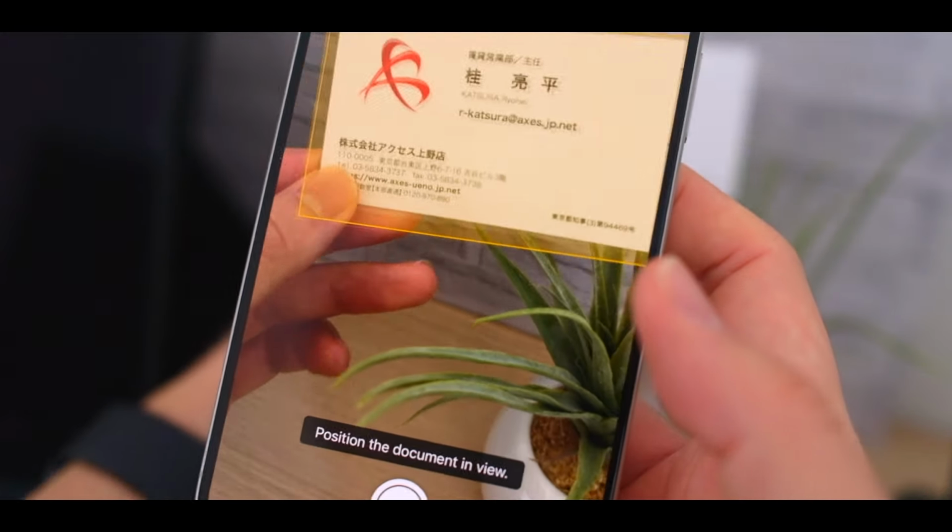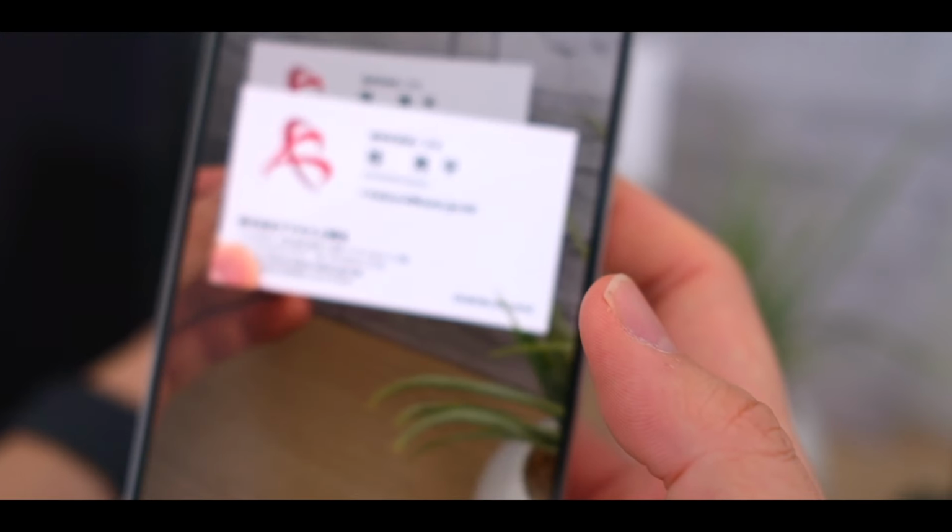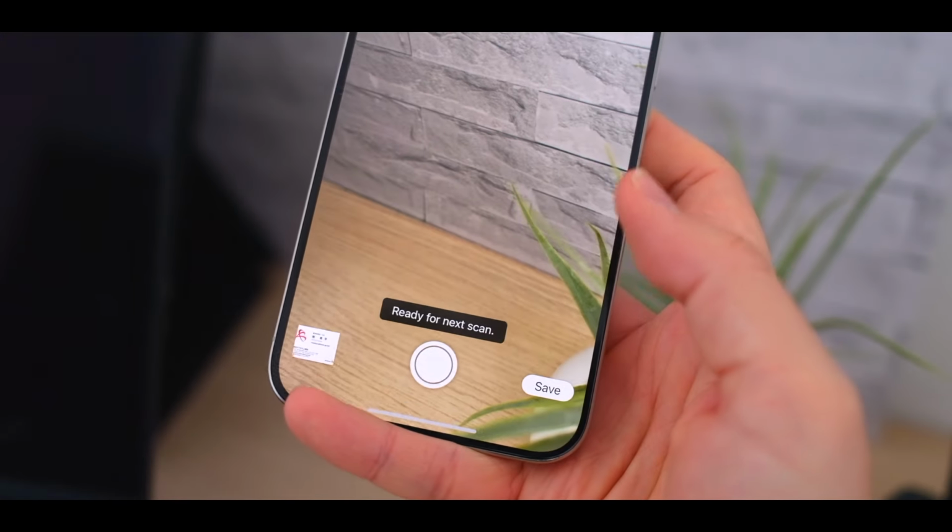Also, if you want to get rid of paper clutter, it has the document scanning feature. I can scan recipes, forms, or pages from books right into my notes using my iPhone's camera.